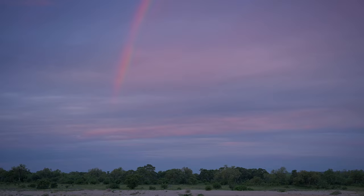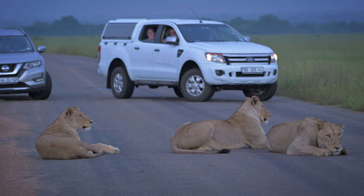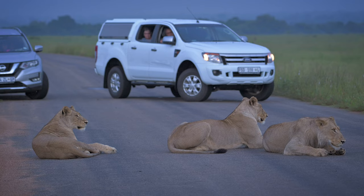And yeah, I'm looking forward to tomorrow getting to Sitara. It's my favorite area of the park. It's normally quite a good area for photography. Good predator action, good general game as well. So we're looking forward to that.